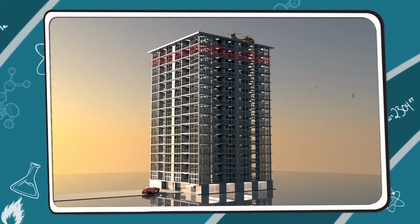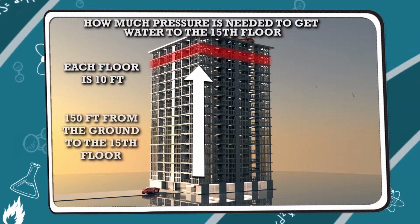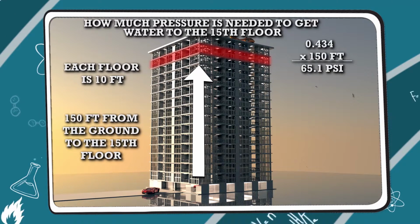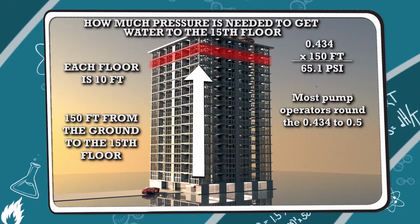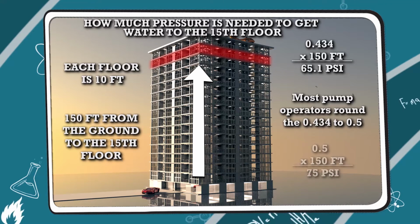For ease of calculating, we'll assume each story is 10 feet high. Therefore, the fire floor is approximately 150 feet above the pumper. Knowing that it takes 0.434 psi to raise water 1 foot, if we multiply 0.434 by 150, we determine the pump operator needs to add an additional 65 psi to the pump pressure just to overcome gravity. For fireground purposes, pump operators are taught to round 0.434 psi to 0.5 psi per foot when figuring elevation. This is for gain or loss. In this example, the elevation loss would be 75 psi.